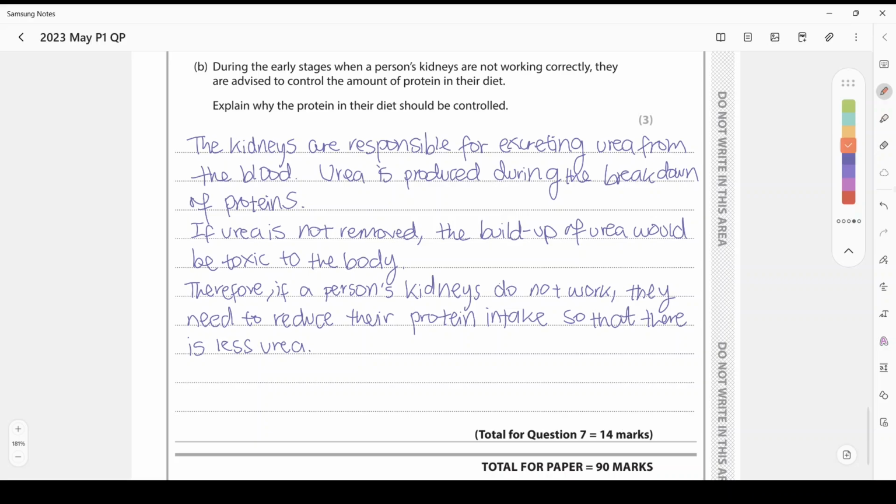All right, let's go over the marks. One mark is proteins are broken down to urea. That's one mark. Another mark is that it is toxic when built up and it needs to be excreted from the body. And then a person would need to consume less protein intake so they would have less urea. All right, that's it.